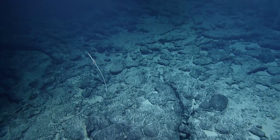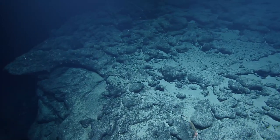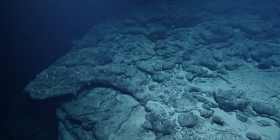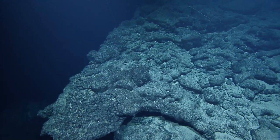Look at that crack. Ooh, look at that shell. This one, the nose. Can we move back away from the wall next time, please? Oh yeah, you did that. Yeah, thanks. Wonderful.